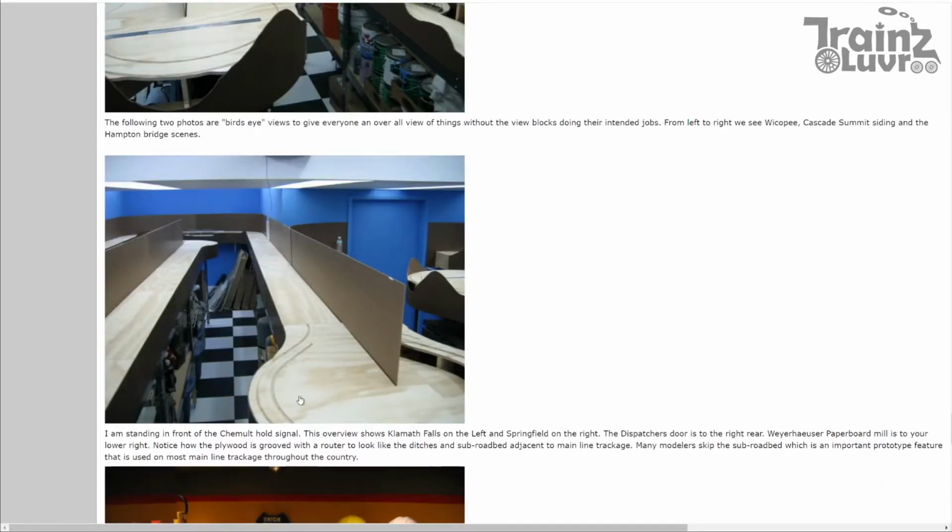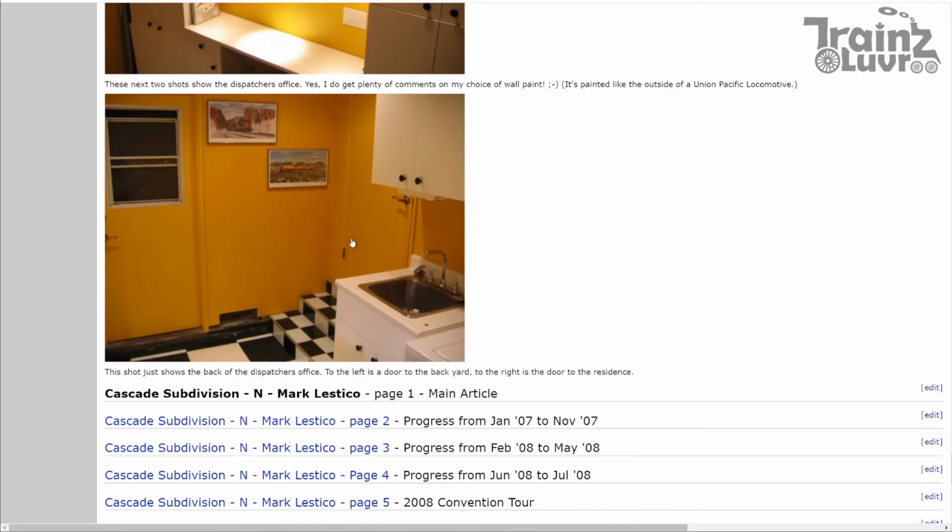By the way, this is N-scale. If you didn't notice, there were no grades that the N-scale trains had to surmount. There were no issues about stalling or anything like that. And you can see this was his dispatcher's office.